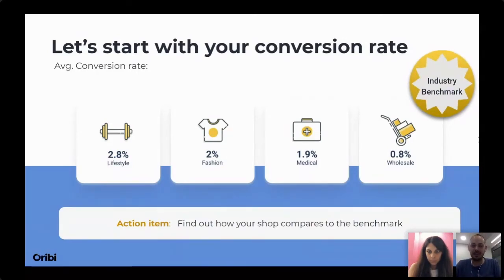So the first immediate action item for you today is just find out how your shop compares to the benchmark. Now, in all cases, you'll have that basic data on Google Analytics. And by the way, when we're talking about conversion rate right now, we're talking about website visits or shop visits converting to orders, to the people that ended up buying. And so understand where you stand. But that's just the first stage.